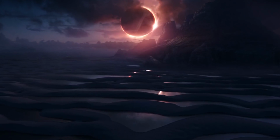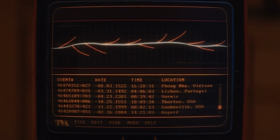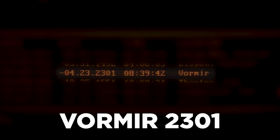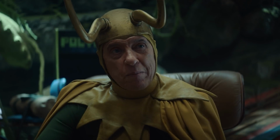I wonder if his lonely planet could have been Vormir, referenced earlier this episode, but also back in episode 2, where the screen listed a Nexus event on Vormir in the year 2301, which would have been hundreds of years after that moment with Thanos. But I do have another theory on this guy, just more on him later.